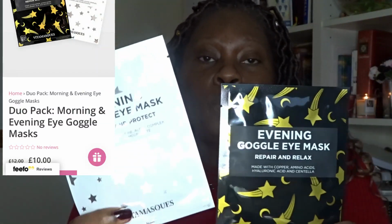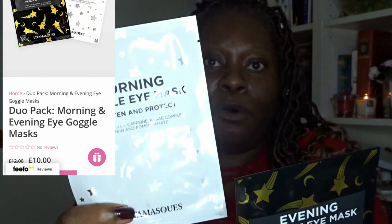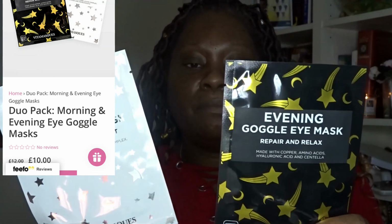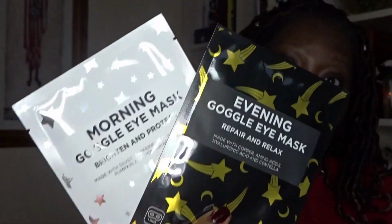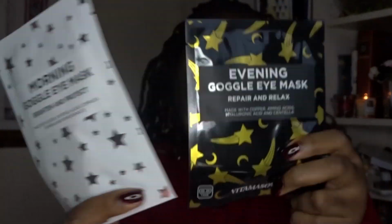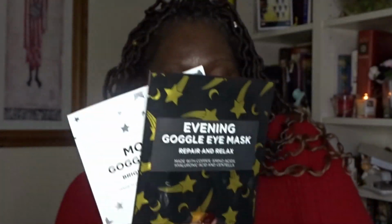Okay, so I'm going to try and do these products in the right order. So the first thing I'm going to show you, I'm not going to apply it today, but I am going to show it to you. So these are my products one, and people will recognise these because we got these in Birchbox. So in the Birchbox last month, I think it might have been October, we had a choice of choosing either a morning mask or an evening mask. So BoxyCharm this month are giving us both masks from Vitamask to use. So we've got a morning one here and we've got the evening mask. So that's the first item here.